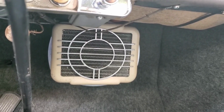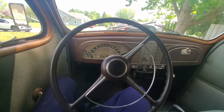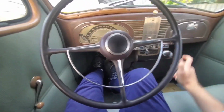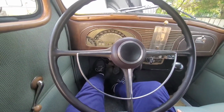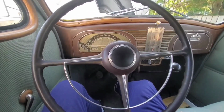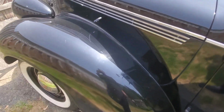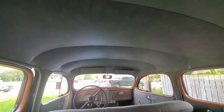Now, this car being the deluxe, it does not have a radio. It does, however, have a heater. And you have a lighter and an ashtray. It feels like I'm sitting inside a snail.